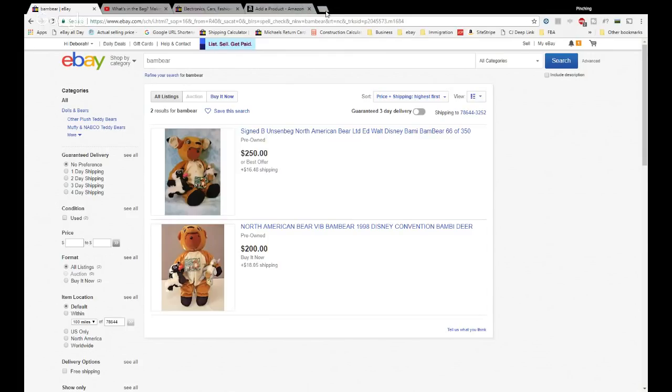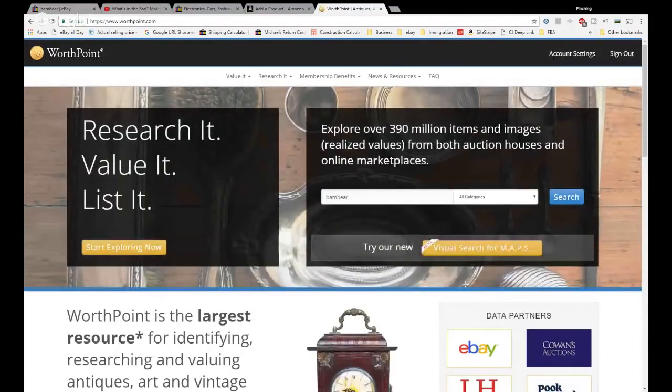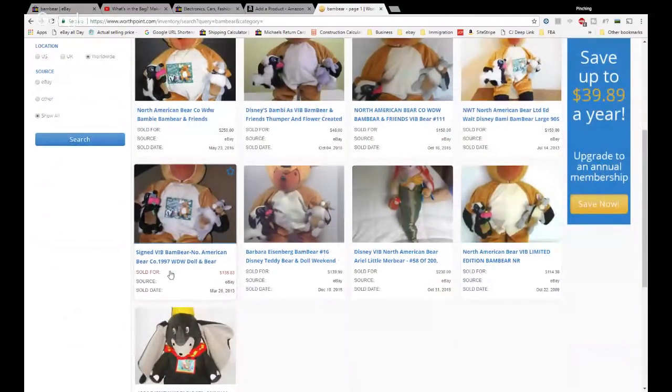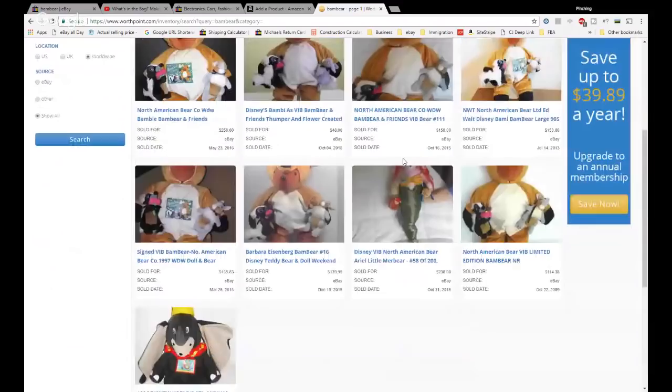But I did look it up on Worth Points, and on Worth Points, Bam Bear is there, and Bam Bear is selling for that amount of money, $250. Here's $150. Another $150. Here's one for $135. Here's one for $139. I guess you can keep an eye out for the Ariel Bam Bear. I mean, the Ariel Mer Bear. And then here's another one that went for $114. Here's a Dumbo that went for $100. So I guess keep an eye out for these bears, you guys.